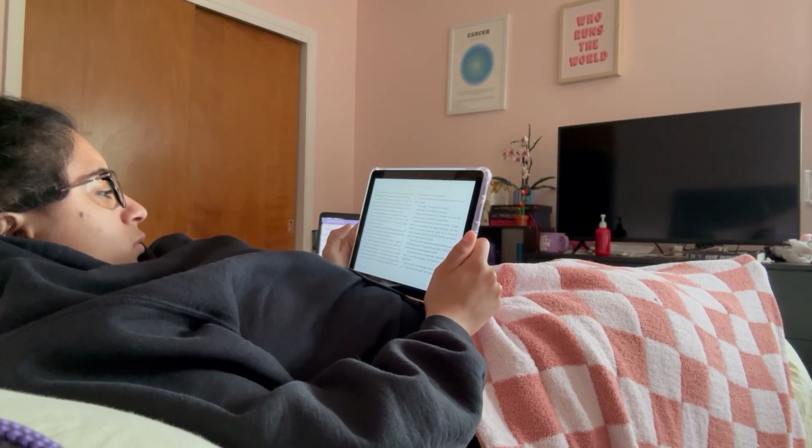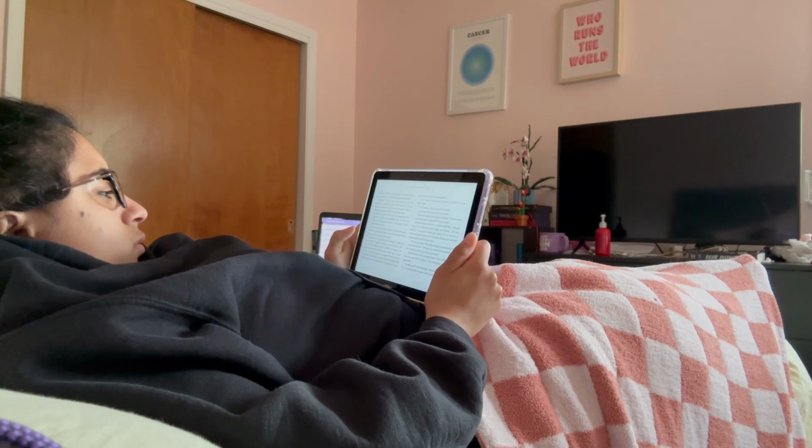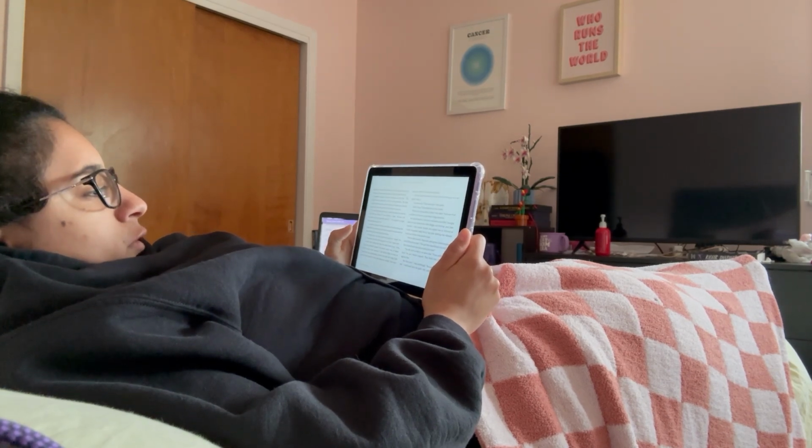As somebody who spent a month binge watching all of Criminal Minds, I am so glad that I found a book that kind of reminds me of it.